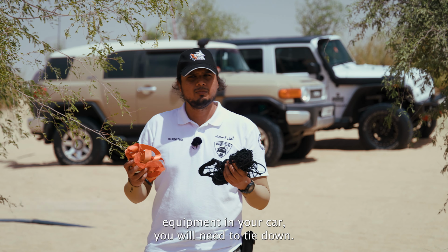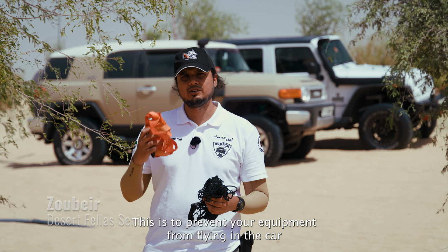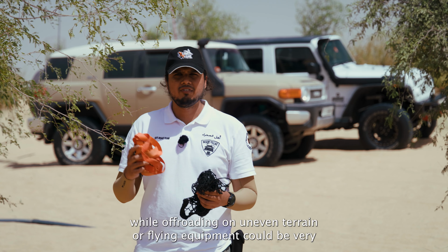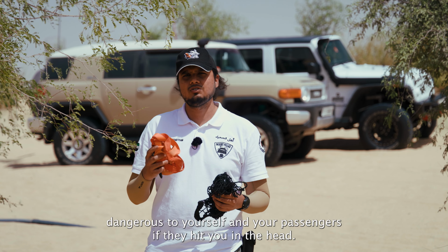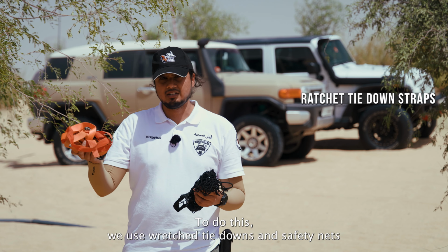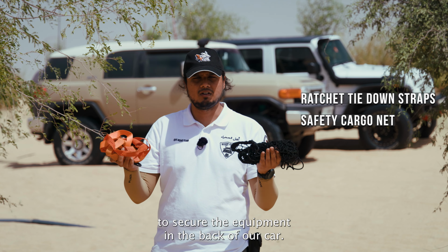To secure all your equipment in your car, you will need to tie it down. This is to prevent your equipment from flying in the car while off-roading on uneven terrain. Flying equipment could be very dangerous to yourself and your passengers if it hits you in the head. To do this, we use ratchet tie-downs and safety nets to secure the equipment in the back of our car.